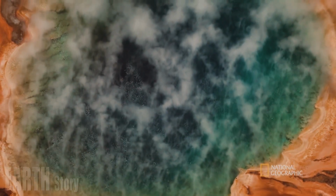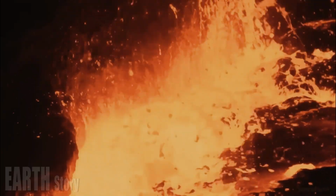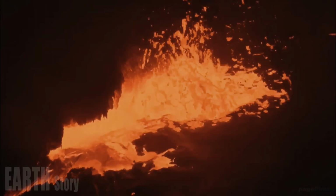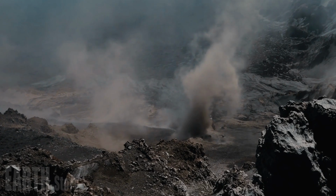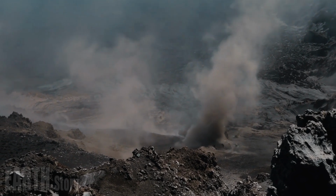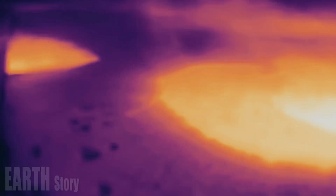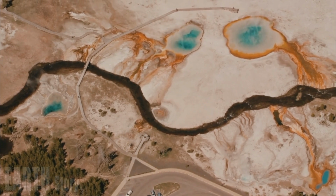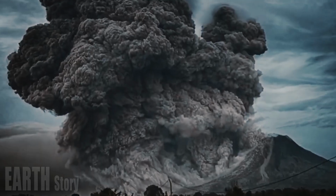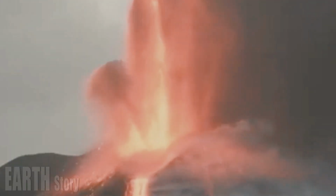Yellowstone is located above a hot spot on Earth, that is, a place where large amounts of magma rise from the Earth's mantle. According to some volcanologists, the origin of the flow is at a depth of about 750 kilometers, according to others at a depth of 2,850 kilometers, therefore from the border between the mantle and the core. At the current stage of our technology, both hypotheses have not yet been verified, but both describe the same mechanism.